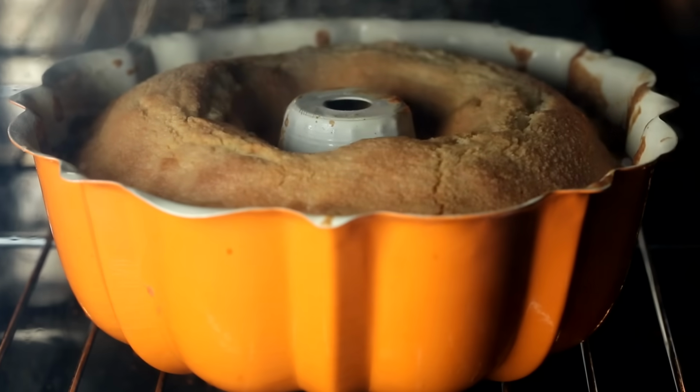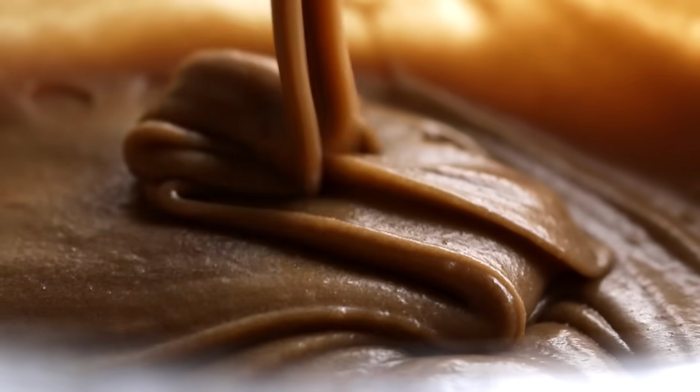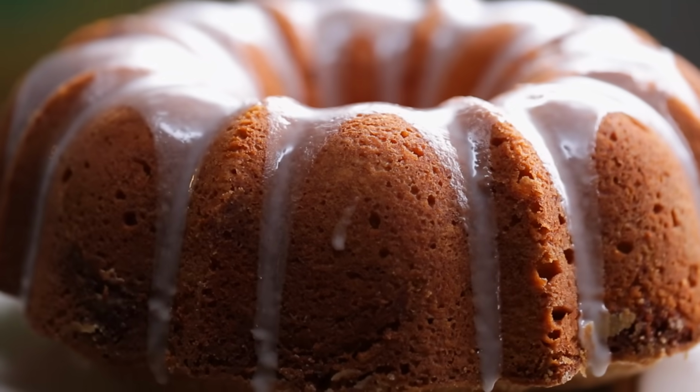People always say to me, oh, I'm not a baker, I can't bake. It's not that it's difficult, it's just once you know the basics of what's happening when you're baking, it makes the whole process easier. If you can carry on a few rules, they become second nature once you've done them a few times.